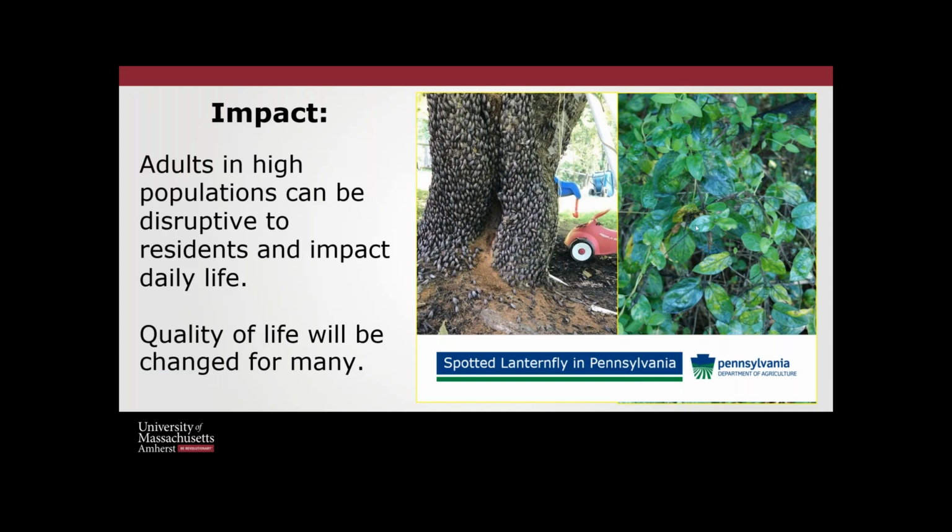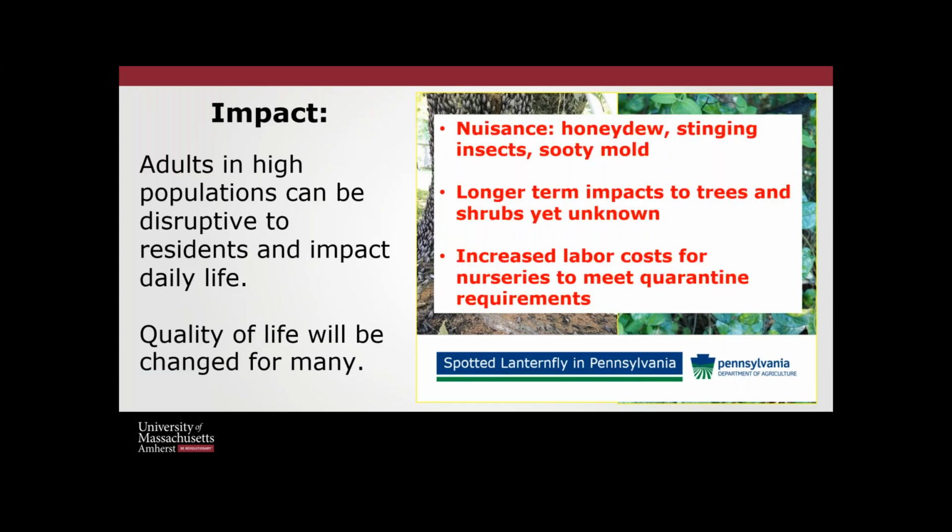We can see here a little bit of the sticky honeydew, or sugary excrement or waste, from the spotted lanternfly on the right, and some of the black sooty mold that grows on top of that honeydew. So that can be a nuisance. It can be an issue in agriculture. It can also be an issue that stinging insects are attracted to that sugary honeydew. So it can be just a very unpleasant situation, impacting quality of life.